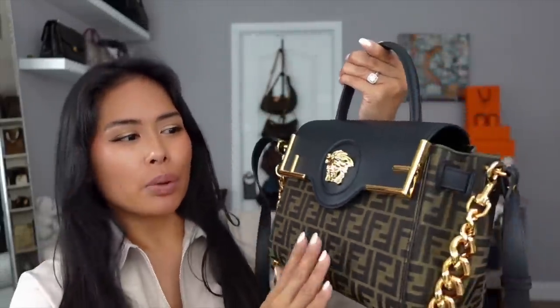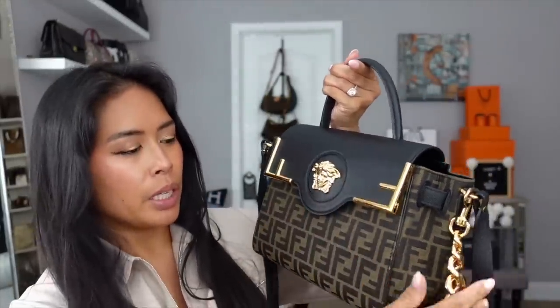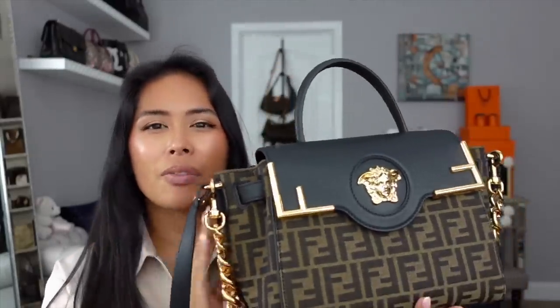And then also even the white silk baguette had these cherub faces and I didn't like the look of it. And so my Versace SA said, oh, they have this. And I was like, oh my God, I really like this. And like I was saying, the La Medusa tote, that's their signature bag. And it never really caught my eye initially, but in this colorway with the Fendi logo, I just like it so much better. It's like an old fashioned style tote, almost like very feminine.